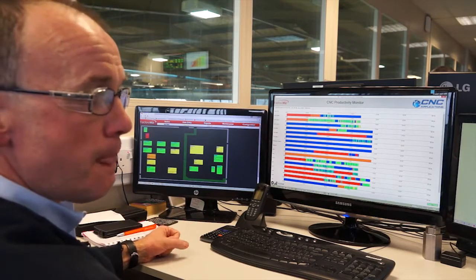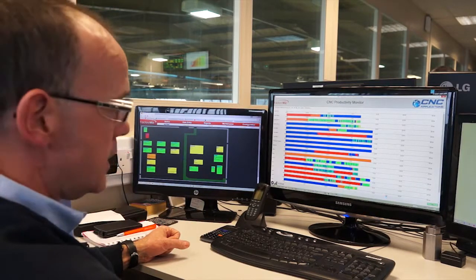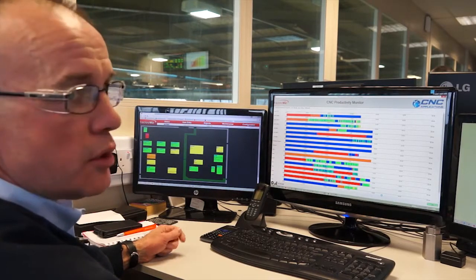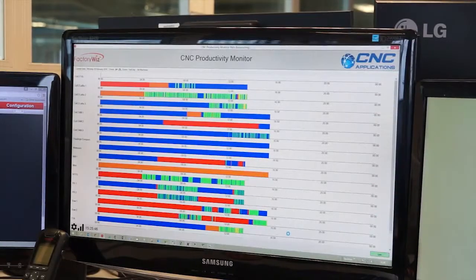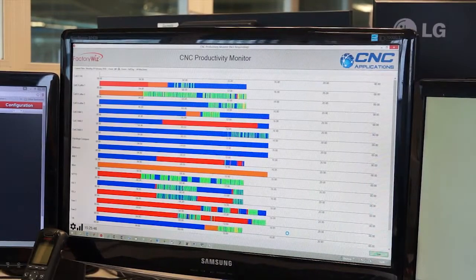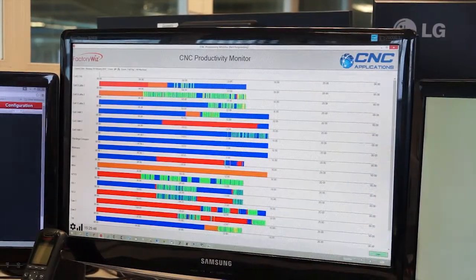So on the left-hand screen, the green means the machine is running. Yes. The yellow or the red means it's not, and the yellow means it's in pause condition. And on the right-hand screen, the timeline almost, you want to see as much green there as you possibly can. When it's green, we're making money.